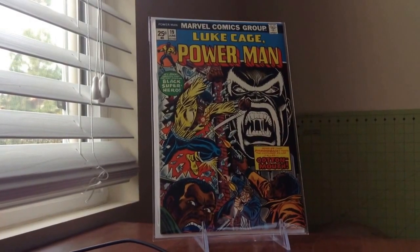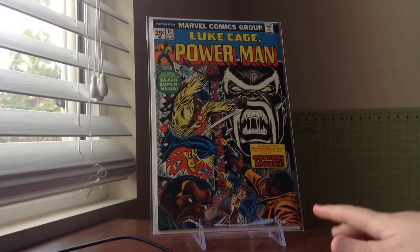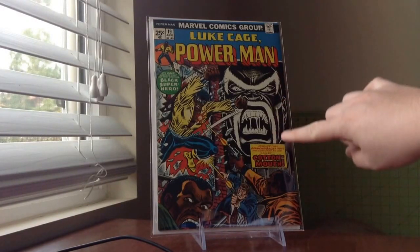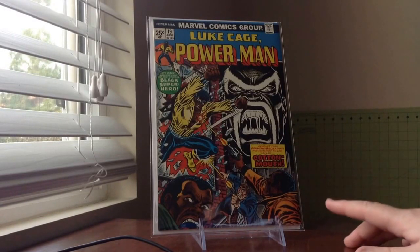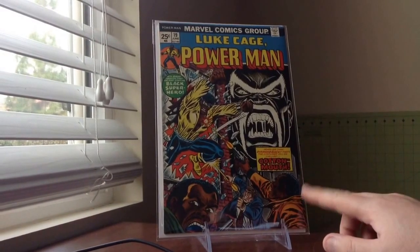Luke Cage, Power Man #19, First Cottonmouth. Another beautiful book. Eligible for a press. As it sits now, it's probably a 7.0, 7.5 copy. Definitely think I can get to an 8.5 with a press. I love this cover. I think it's vibrant. I think it's beautiful. Really, really happy to own. I mean, look, that's just gorgeous artwork. Just beautiful. Correct me if I'm wrong, and this is off the cuff, I believe this is a Gil Kane cover.